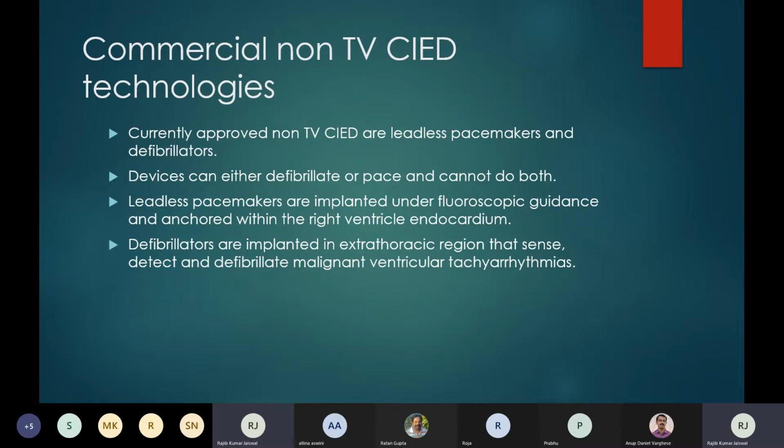After that, they undergo a fibrous capsule formation around them, and hence they don't move anymore as they undergo endothelialization in the heart. So defibrillators are implanted in the extrathoracic region that sense, detect, and defibrillate malignant ventricular tachyarrhythmias. That is, defibrillators will have the pulse generator in the extrathoracic region and the device will be in situ in the heart.